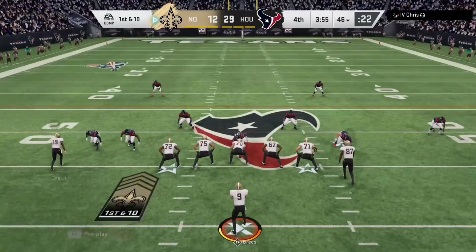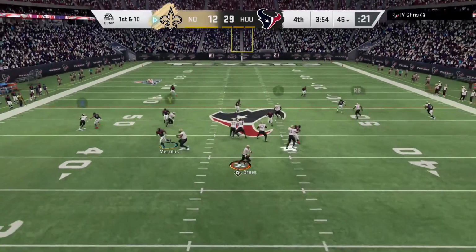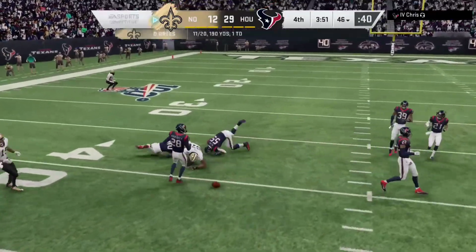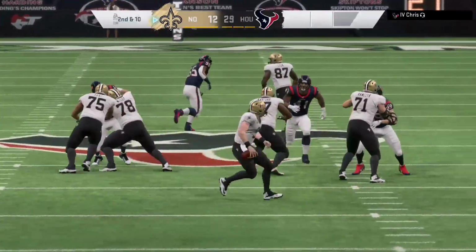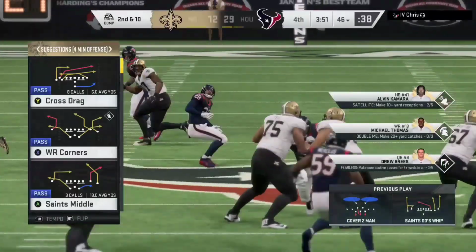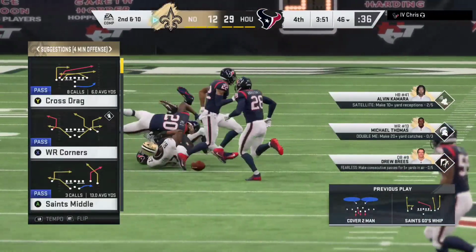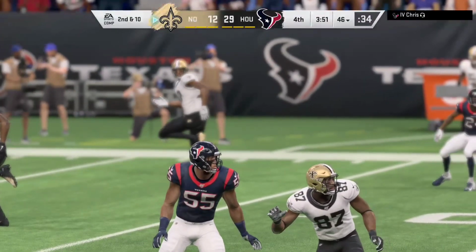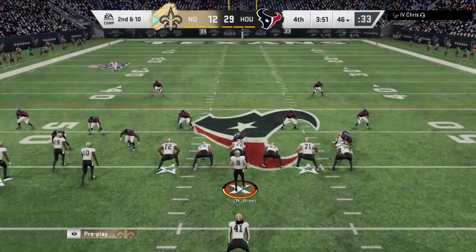So after the run by Kamara, now another 1st and 10. To throw is Brees. And that's going to be incomplete. Second down. There's no way you missed that. Defensively, you look at the numbers. Another incomplete pass we just saw, and they're under 200 yards passing for the game, so they've done their job on that side of the ball.